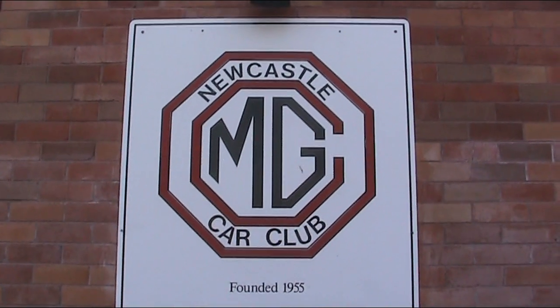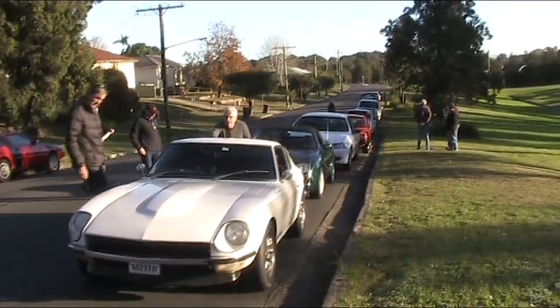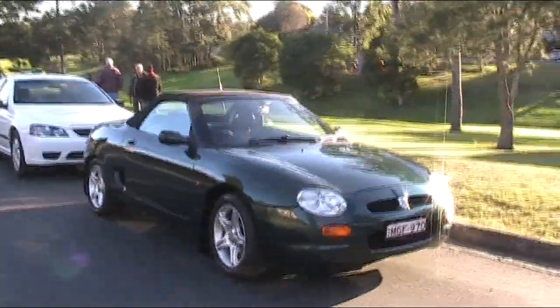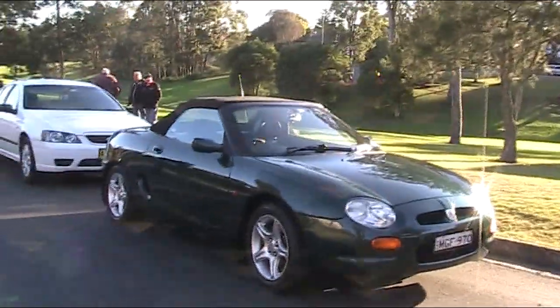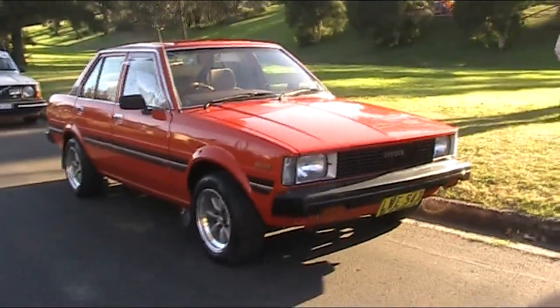Welcome to Yellow Duck Motorsports coverage here today of the MG Newcastle Rally, or is it the Newcastle MG Rally? Whatever you want to call it, here we are today at the MG Club Rooms for the start of this year's event.